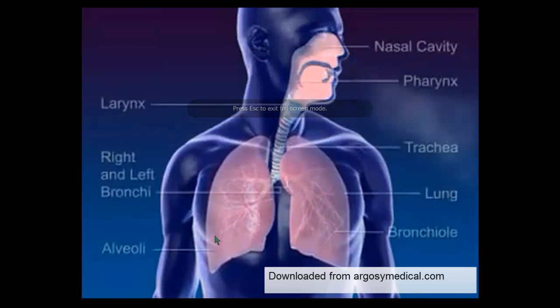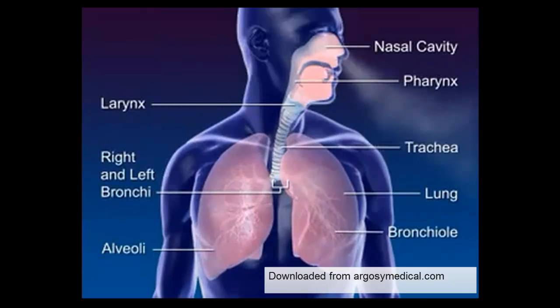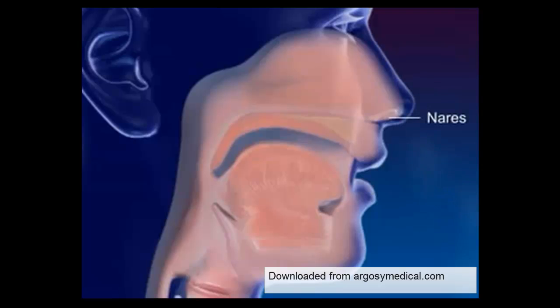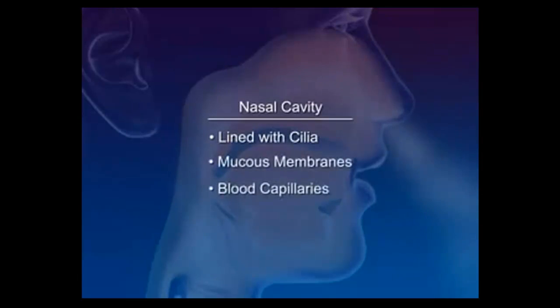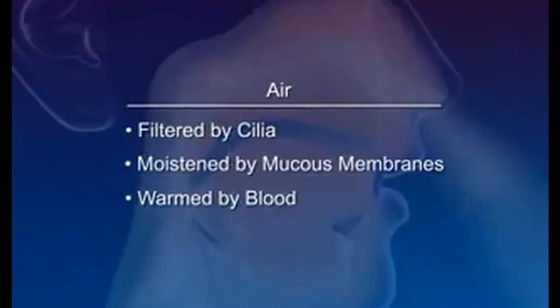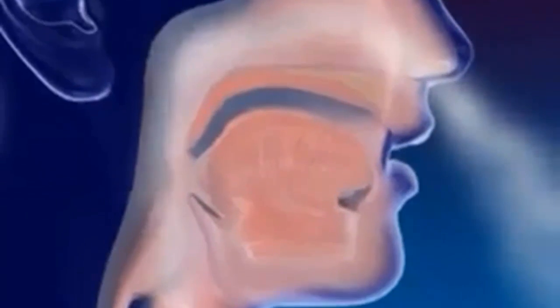The respiratory system moves air through the nose, pharynx, larynx, trachea, and bronchus to the alveoli where the gas exchange between oxygen and carbon dioxide occurs. Nares are the openings to the nose. The nasal cavity is lined with cilia, mucous membranes, and blood capillaries. The air is filtered by cilia, moistened by mucous membranes, and warmed by the blood. Air moves into the pharynx or throat, the common passageway for food and air. Air continues on to the larynx.